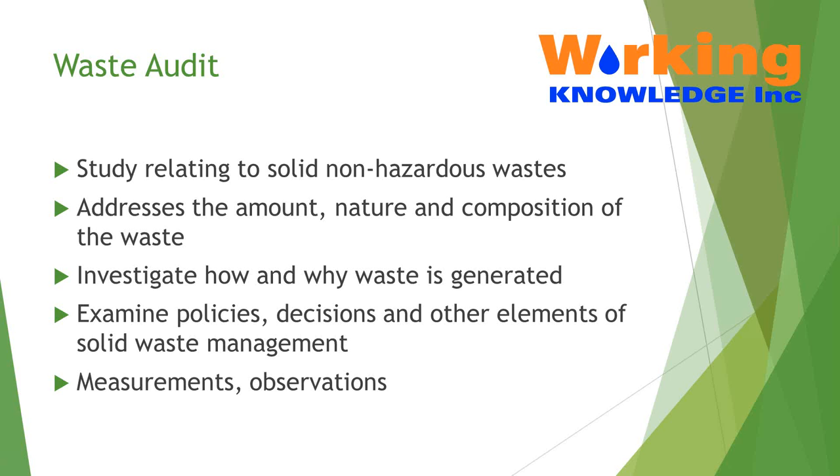When folks talk about doing a waste audit, they're pretty much talking about: what garbage are you generating? What waste is being generated? What recyclables, reusable items, and so on. A waste audit has to address the amount, the type or nature, and the composition of the waste. So this is where we get into measuring and sorting, and this is where we really get dirty, essentially. But there are also qualitative requirements aside from the quantity. So we need to investigate: how is waste being generated? Why is it being generated at a facility? We have to look at policies, decisions, and other elements that are included in solid waste management. And again, we do this through measurements and observations.